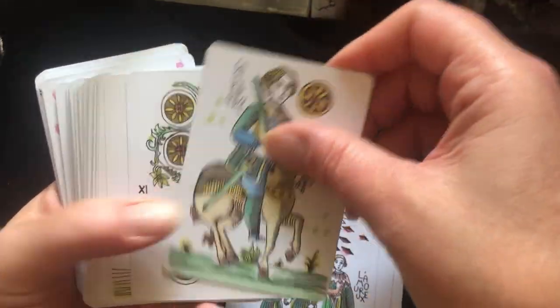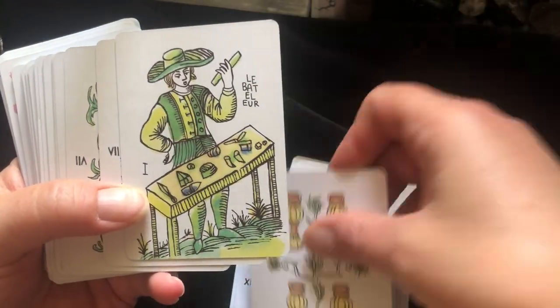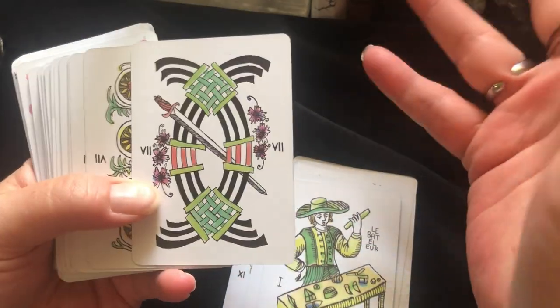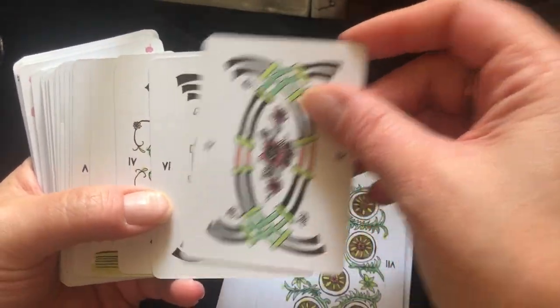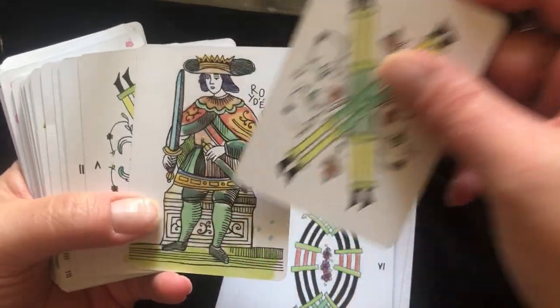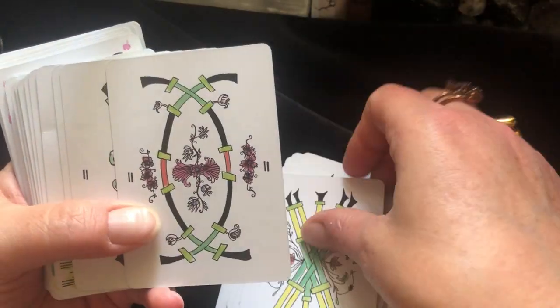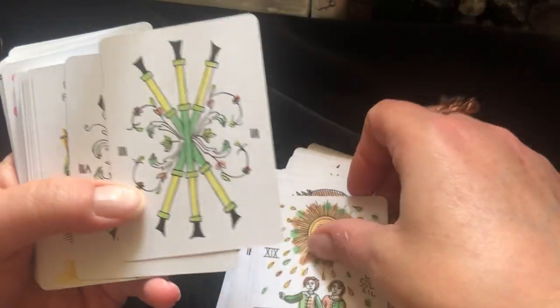I really enjoy using it. Marseille is not my style of choice, I guess. You know, everything being equal, it's not the style that I read with the most. But sometimes I just kind of want to use it. And I like to change things up. I will absolutely use this for others, use it for myself.